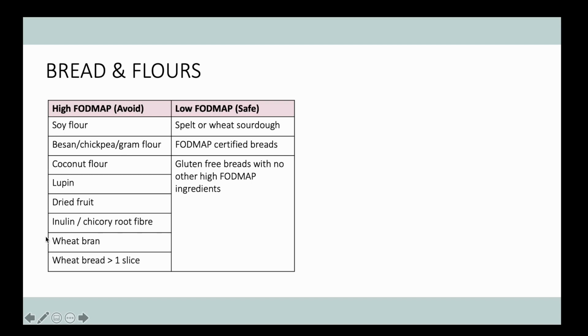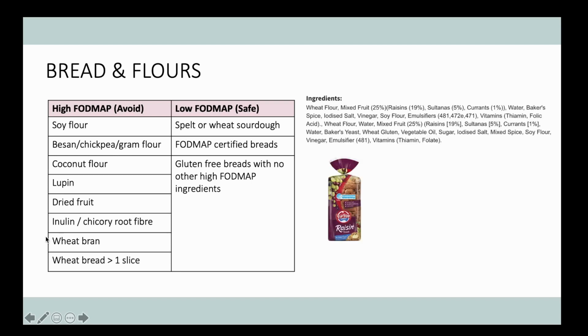So if I was to look at a gluten-free bread, I'd be checking for things like no chickpea flour, no inulin, no chicory root fiber, and only small amounts of soy flour. Large amounts of soy flour would be high FODMAP. When we're looking at an ingredients list, it'll look something like this. An important note on ingredients lists is that they're in order. So the first few ingredients is what the majority of the product is made up of, and the ingredients at the end means there's not much in there.